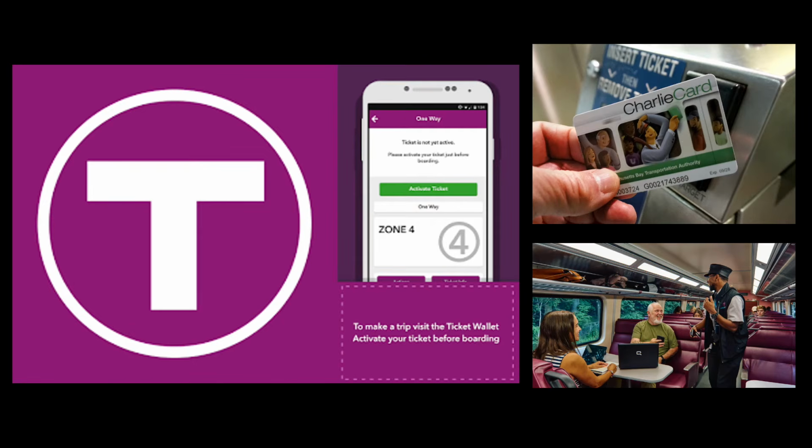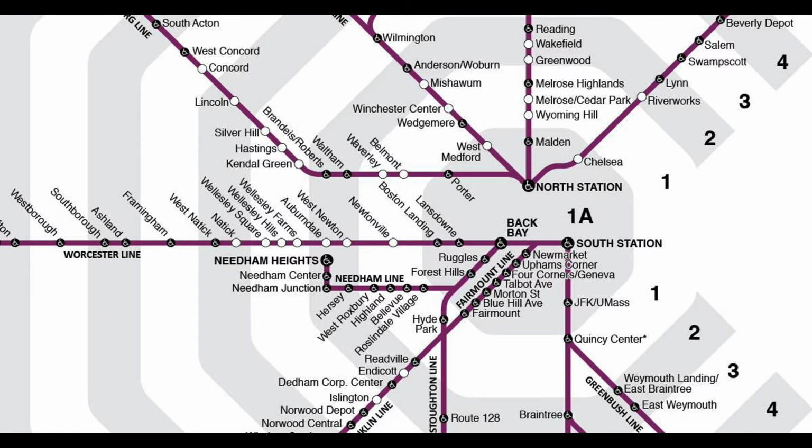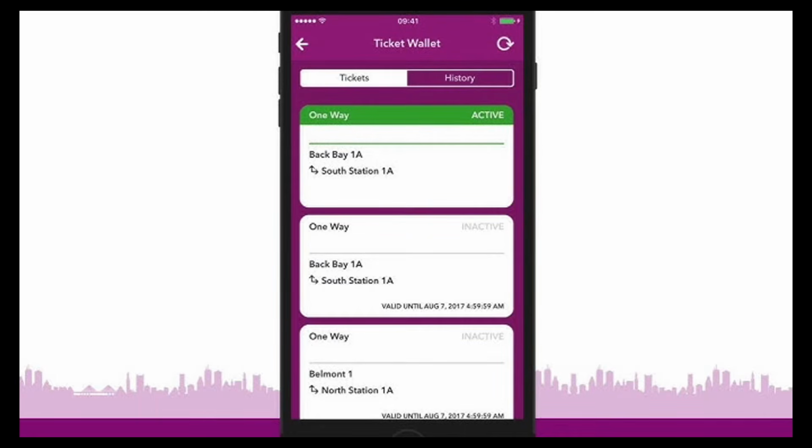The commuter rail uses a zone system. Boston itself is zone 1A, and the farther out you go, the higher the zone number. Each zone has its own fare price. For example, Salem is zone 3, Worcester is zone 8, Providence is zone 9. So before you buy your ticket, you need to know what zone your stop is in. Luckily, this is where the app and website are a bit easier than a paper ticket. You just search your station and it tells you the zone and price.